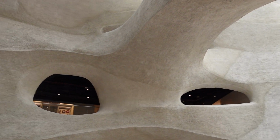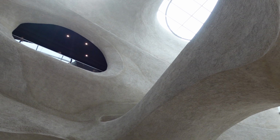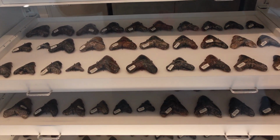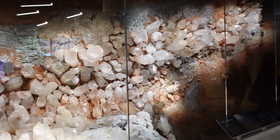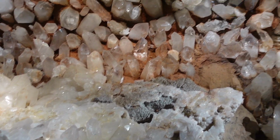Finally made our way down to the first floor here to give you guys the view of the entire atrium and just how awesome this is. It's so cool. They've got quite the collection of megalodon teeth here. Look at all those megalodon teeth. Nick, look at these megalodon teeth over here. Look at that, guys. Imagine there was a shop at the end of this one with a bunch of sparkly gems. That is pretty cool.